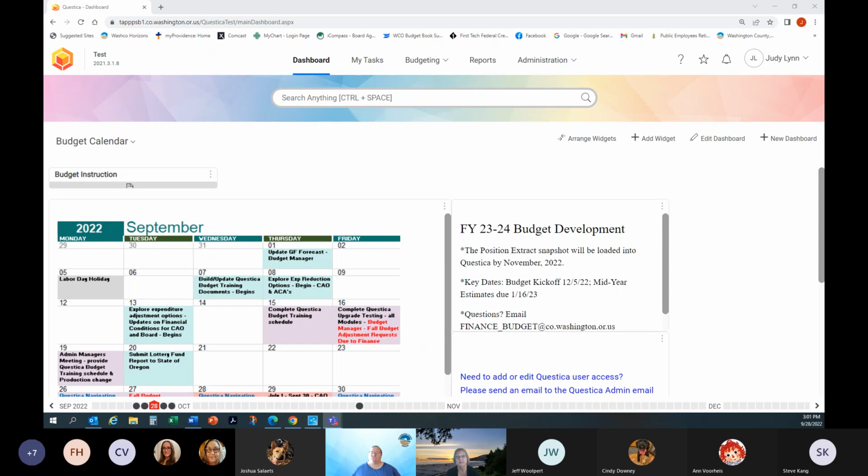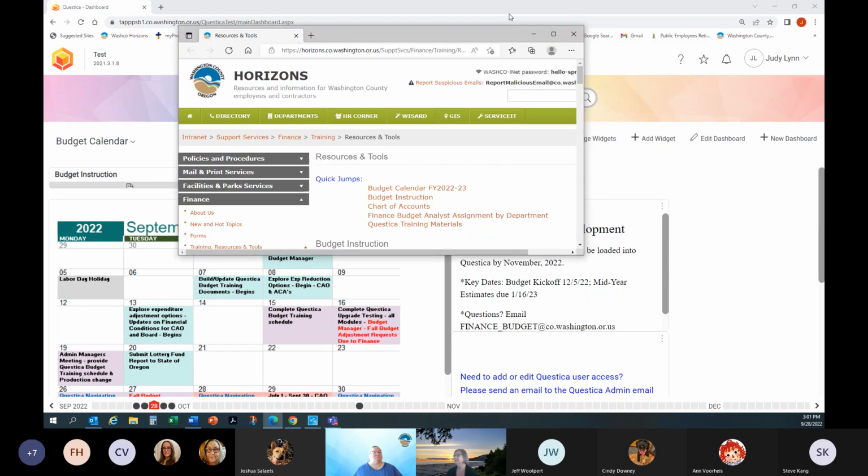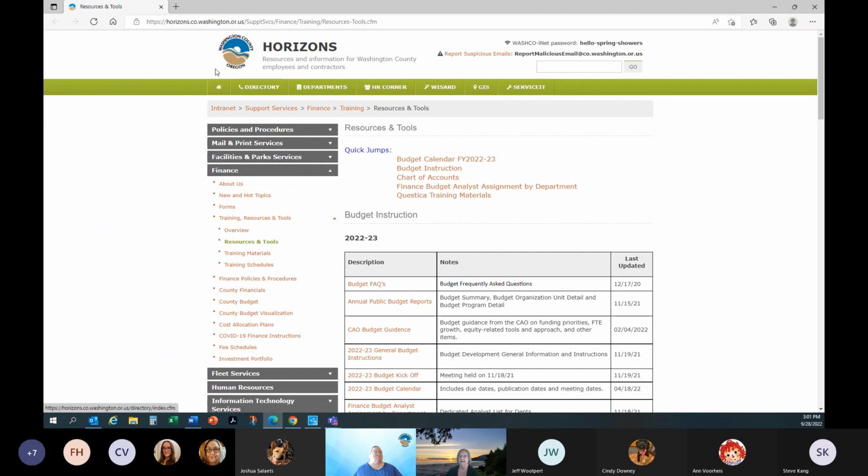Next week, we will post a navigation resource document that you can pull up on the county's website for finance budget with our resources and tools. And that is actually located in Horizons under departments, support services, finance, training, and then resources and tools.